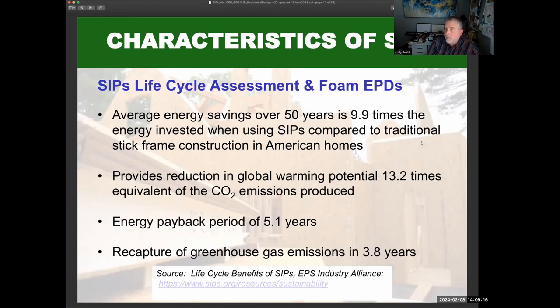So over the course of 50 years, you're drastically reducing the amount of energy needed for those 50 years. It provides a reduction in global warming potential by 13.2 times, equivalent to the CO2 emissions produced. Energy payback period is 5.1 years.